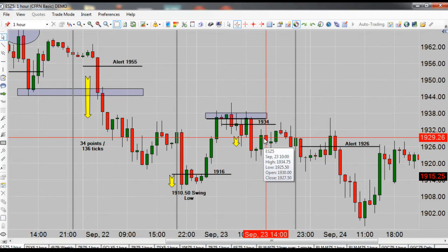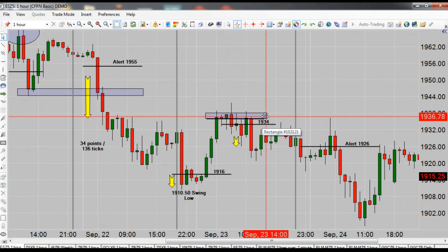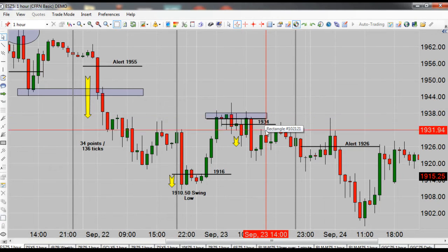Back up to trigger again. You see the swing high on this candle is 34.75. It's 3 ticks above the trigger. All we need is 1 tick above the trigger, and that sets us up for another trade.